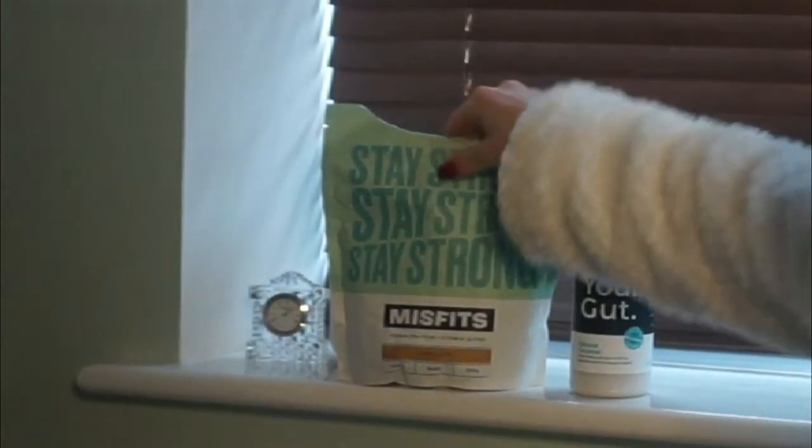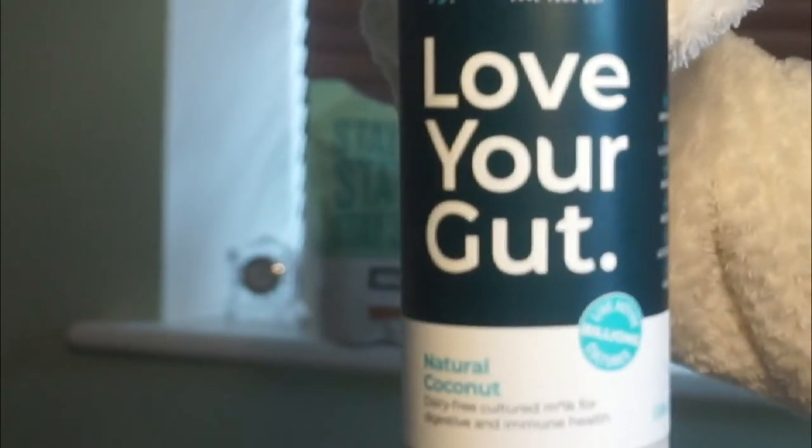So you can see in the background, these are what I use. It's the Misfits vegan chocolate protein, which is really good. And then I mix that with 125ml of the Biomel. I've been having the chocolate flavor, but I've got this one, which is the natural coconut, and it's really nice actually. I'm really enjoying it. I think because I've got a chocolate flavoured pea protein, the Biomel is nice to have in a coconut flavour. Standard cup of tea, and then I'll go and have my shake.